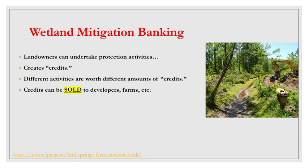So back to that developer who was going to impact the wetlands, he can go straight to you because you've created these credits and he can buy those credits. Now, when I say straight to you, I really mean kind of through an intermediary, but I'll show you that too. So again, this is very similar to stuff that we've talked about in class, but the idea here is that people can make money by protecting wetlands.